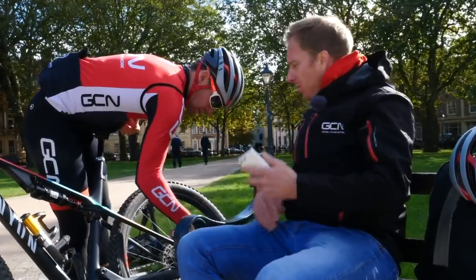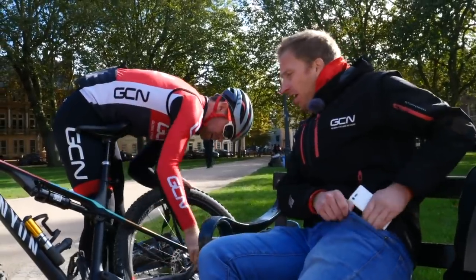There's quite a lot of people suggesting that I apply for a steward's inquiry because Chris blatantly changed his back wheel as opposed to his front. Yeah. So, anyway, the comments aren't all about me, Si.